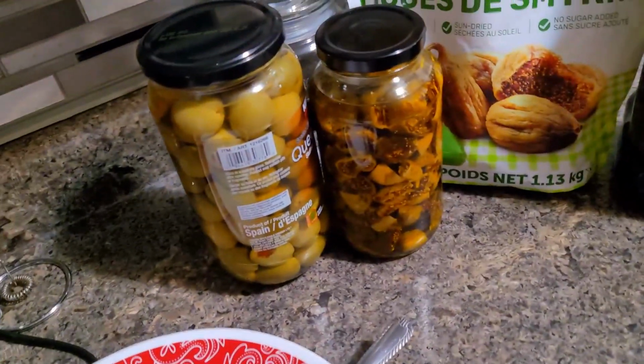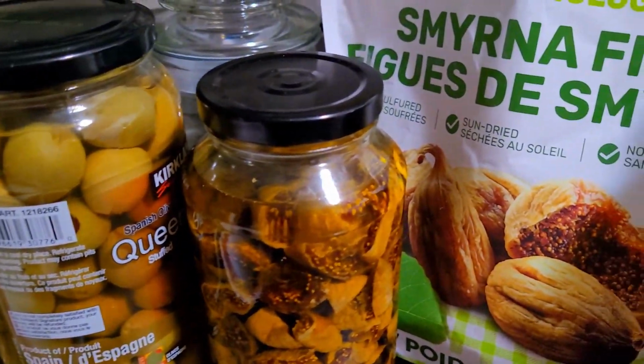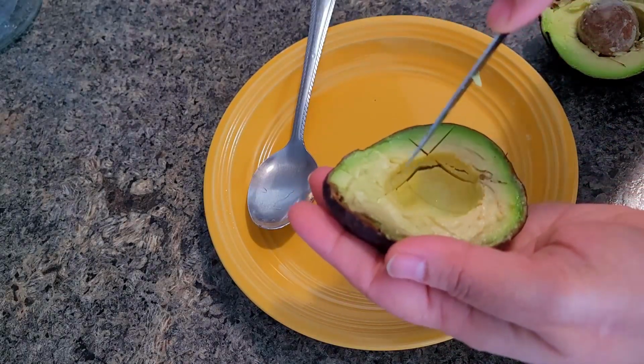Keep this way in the countertop with olives. With olives I take it at night time. In the early morning I take it along with avocados. You can also just simply take figs with olive oil itself.